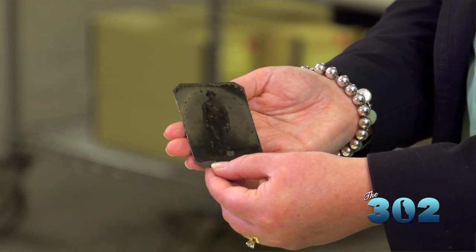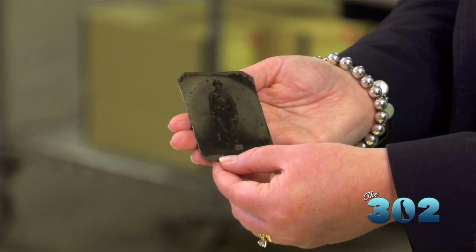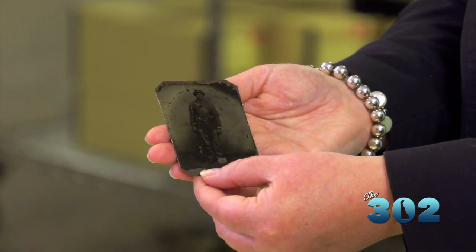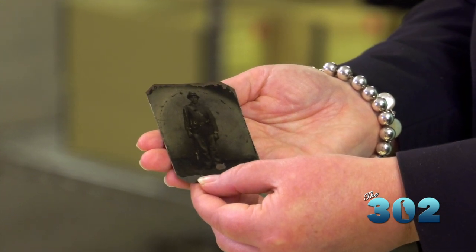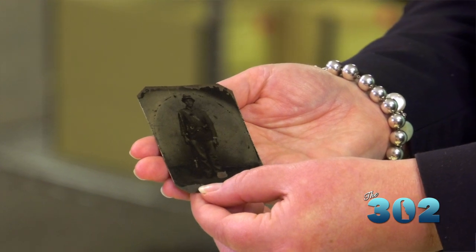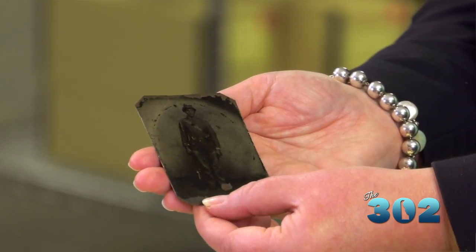Up to this point, and this just really says, again, everything you need to know about the Davis collection, up to this point in our collections at the Delaware Historical Society, we had very few images, and particularly tin-type images, of African Americans represented. We now have an entire album full in addition to this one, so it really has just enhanced our collections in every way.